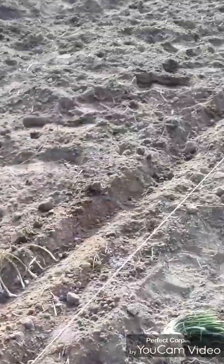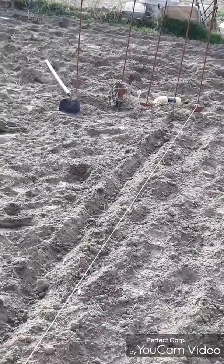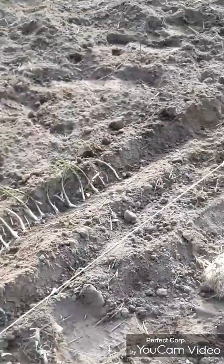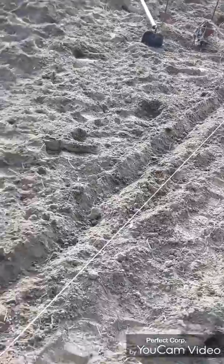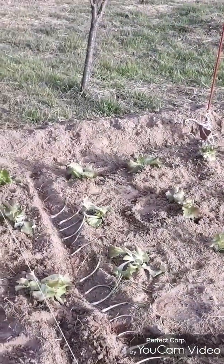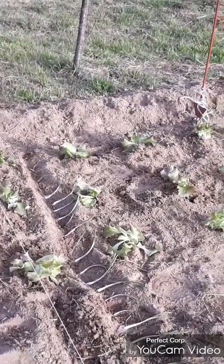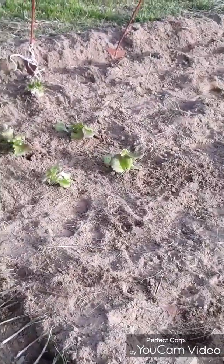I just dug a trench all the way to that pole. I use yarn instead of string. That's all I've got. And I've still got 15 more to go. And they should fit in this row, because this is a 25-foot row. And at 2 inches apart, I should be able to get 100 plants. And try not to go too far. In between the second fill of lettuce, I'm going to do the little bulbs. And I'll do that all the way to the end.